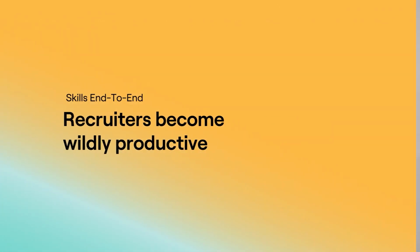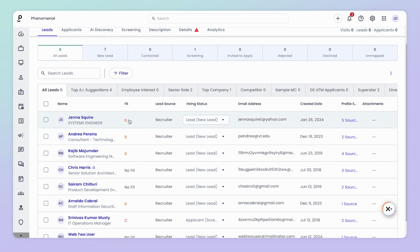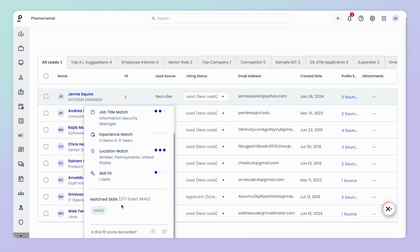In the Phenom Talent CRM, skills are used to make recommendations for recruiters to find candidates faster for open positions. When looking at a job in the CRM, you'll see something called Fit Score. And Fit Score is a way that Phenom will try to match high quality candidates with jobs based off the requirements of that job. And whether there's a job title match, if there's an experience match, location can also be a factor if it's a job that has a specific location. And then skills. So you can see here which skills matched versus what was being asked for.